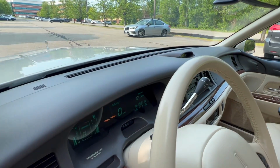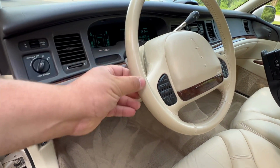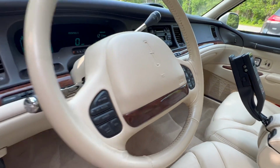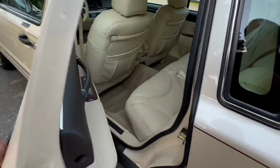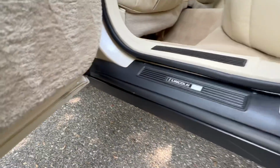Dash pad. I love the dashboards in these cars. Show you this stuff more up close when we get in there, but nice leather wrapped wheel. No wear on the wheel. It's another thing they did away with later, this wood strip on the driver's airbag. Open up the back door. Nice and clean throughout.